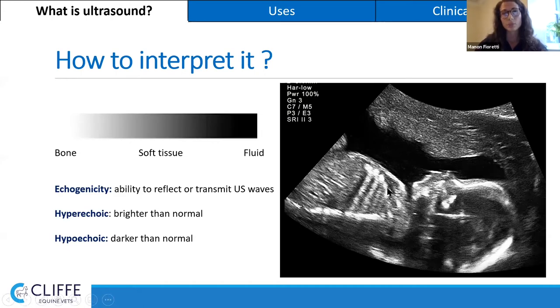There is one exception, which is the air. So the air will also be white because it doesn't reflect all of it. So yeah, if we have, for example, a wound and there is air penetration in the subcutaneous tissue, we're going to see little white dots. And then we have the soft tissue. So this is going to be different shades of gray depending on their composition. For example, a spleen will be a bit brighter than a liver.